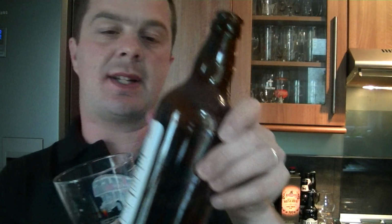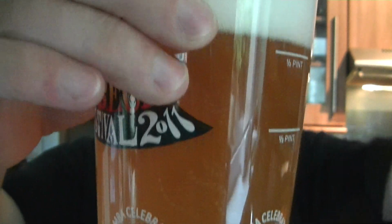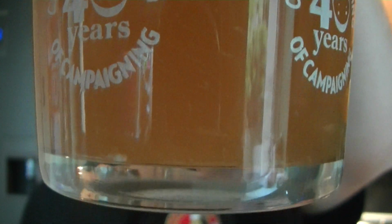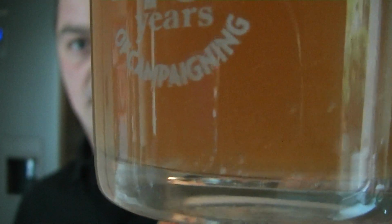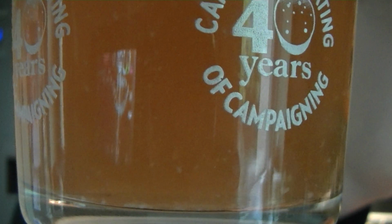What I'm going to do now, I'm not sure if there is much natural sediment in the beer, but I'm just going to pour all of this out in the glass. I just want to show you the beer with the natural sediment in. If you're new to real ale, what you're seeing in the bottom of the glass there, see it all floating around, there you go. That is a natural bottle conditioned beer. If you pour it out and it's like this, there is nothing wrong with the beer. It is absolutely fine to drink.